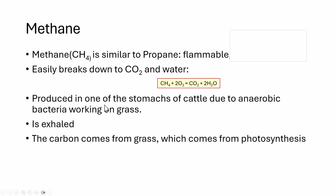It's actually produced in one of the stomachs. Cattle, unlike people, have two stomachs. One is where the grass they eat goes and sits. And due to bacteria inside the cattle stomach, it turns into chemicals that actually support the cow. So the cow doesn't actually live on grass. It lives on the chemicals that the bacteria living inside the cow's stomach produce. There's this nice symbiotic arrangement inside the cow.